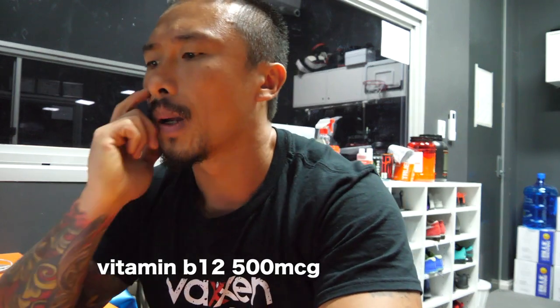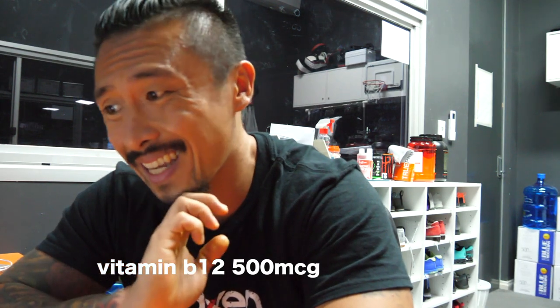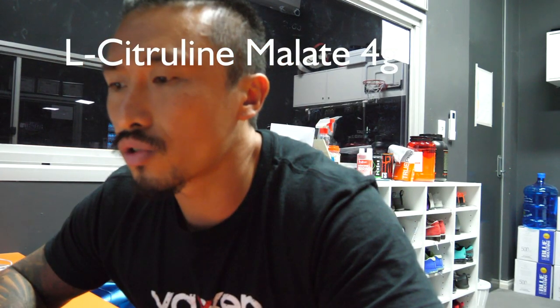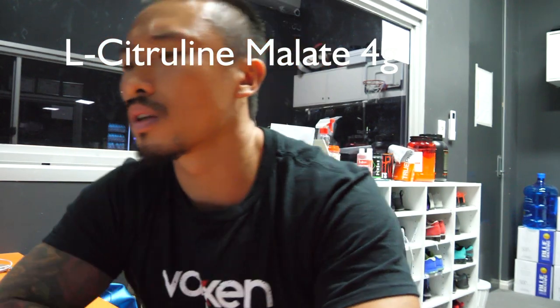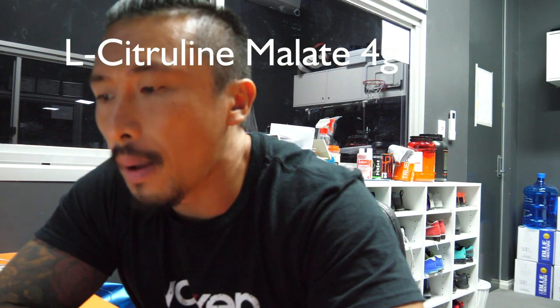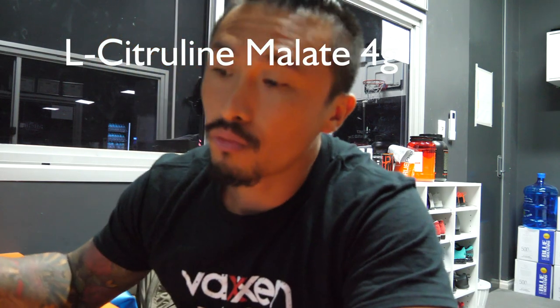Vitamin B12 is required for proper red blood cell formation, neurological function, and DNA synthesis. There is 500 mcg. Next up is L-citrulline malate. What are L-citrulline's benefits? Improved blood flow, which increases nutrient delivery and waste product clearance from working muscles. Okay, so therefore improving muscle function and capacity to sustain activity and reduce fatigue, basically.